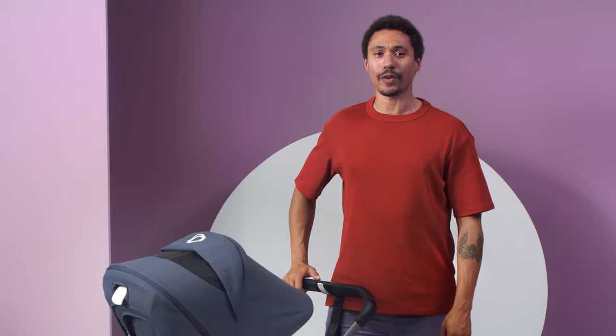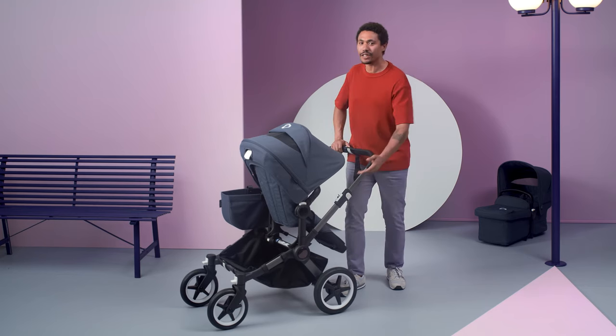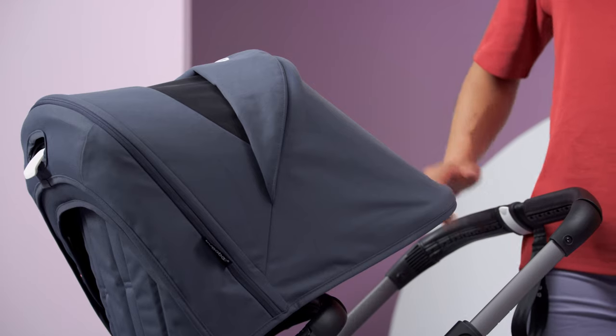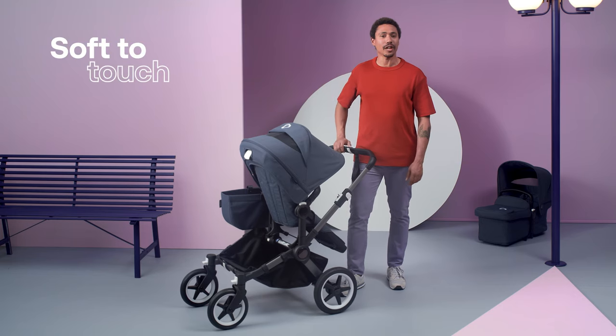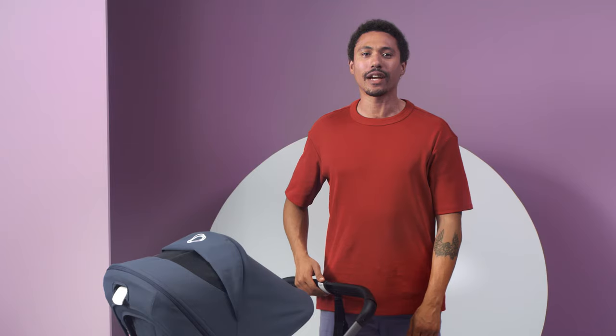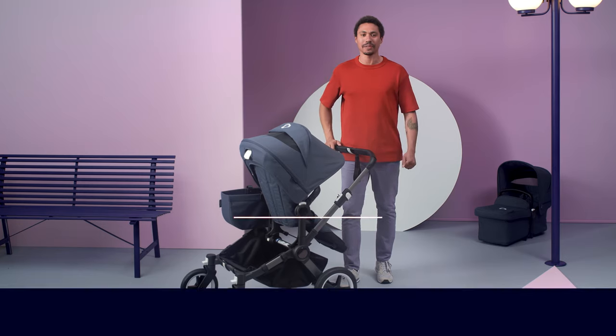The most visual upgrade is with the chassis and the fabrics. The new sleek graphite colour chassis has high quality matte finish, and the fabrics themselves are also new and improved. They're soft to touch, yet durable, and provide even more comfort for your child, as well as coming in a wide range of new colour options. And while you're strolling, you can now add the Bugaboo cup holder and wheel board with the updated attachments, allowing you more freedom and practicality while allowing the whole family to join in the adventure.